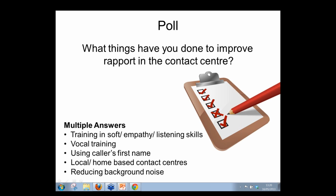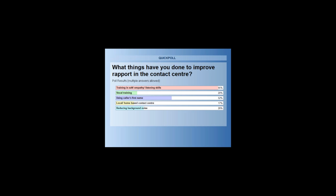So we'll share those results now with everyone. And the results that come up, wow, a lot of people have tried training in this. 95% have done training in empathy or listening skills, but only 20% on vocal training. I think you might be mentioning that in a while, Richard. Yeah, it does. That seems quite high compared to previous surveys we've done in this area. Only 52% using callers' first names. That seems quite low. 17% local and home-based.